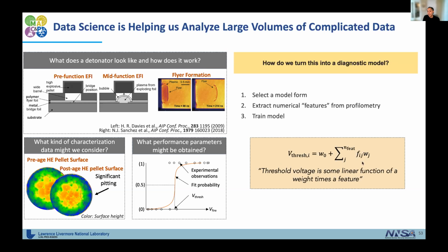To define these features, we can use, for example, industry standard representations of our profilometry data. For example, the root mean square deviation in the heights of the surface, or the skewness of the distribution of heights, and so forth and so on. Given that and our performance data, we can try to train these diagnostic models. So let's see how this works.